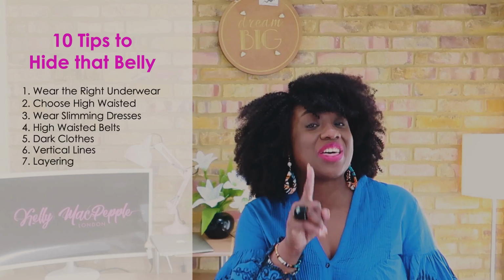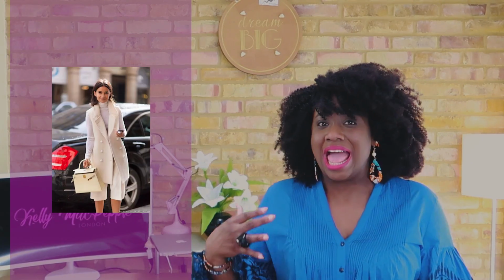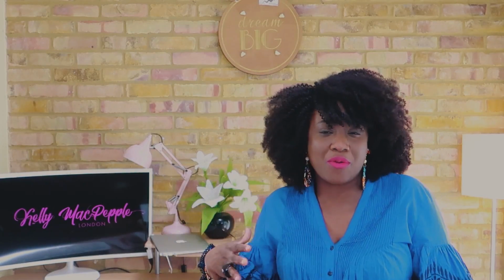Now, layering is another way to hide that belly fat. Now, I know that we're in different climates. For some people, it's much hotter, and for others, it's cooler. There are different ways that you can layer that will still give you a nice look and a nice silhouette with your clothes. Now, if you are in a warmer climate or it's the summertime, what you can do is use fabrics that are lighter rather than heavier fabrics, and you can do the opposite if it's much cooler. But I find that wearing a short jacket with a longer top always gives a nice look.